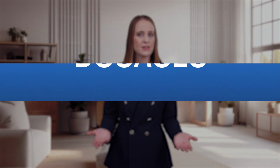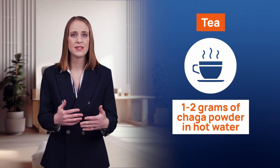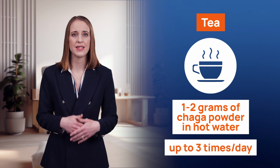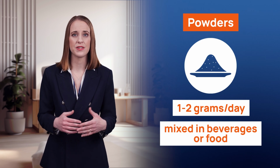And what about dosages? The appropriate dosage of chaga can vary depending on the form and the individual's health goals. While there's no one-size-fits-all dosage, most products recommend starting in several ways. If you choose chaga in the form of tea, 1 to 2 grams of chaga powder steeped in hot water up to 3 times daily. If powders, then 1 to 2 grams per day, mixed into beverages or food.